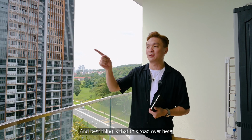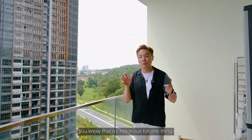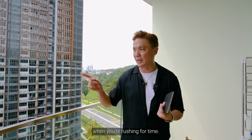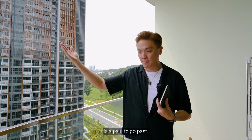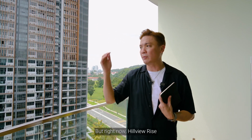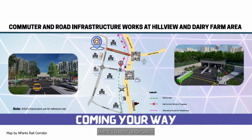And best thing is that this road over here is finally going to be ready, because if you have lived in Hillview before, you know that it's notorious for one thing, which is traffic jam. Especially during the peak hours when you're rushing for time, the Hillview roundabout is a pain to go past. Why? Because you'll be stuck down there for like 5 to 10 minutes just to get to the major expressway, BKE. But right now, this Hillview Rise has a new underpass that has been constructed. Right now, they are still constructing and it's going to be ready very, very soon.